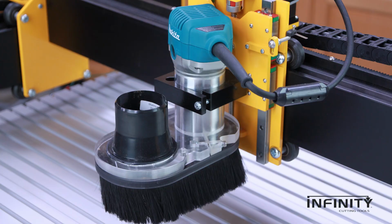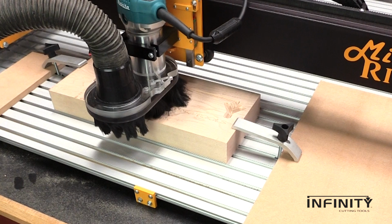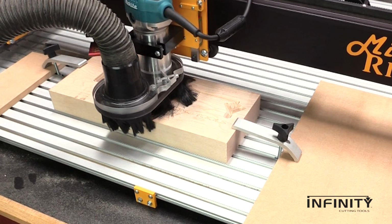traverse. Did I mention the Mega V comes complete with a 1.5 horsepower Makita motor and a premium dust boot with magnetic attachment, all solidly attached in a billet aluminum mount.